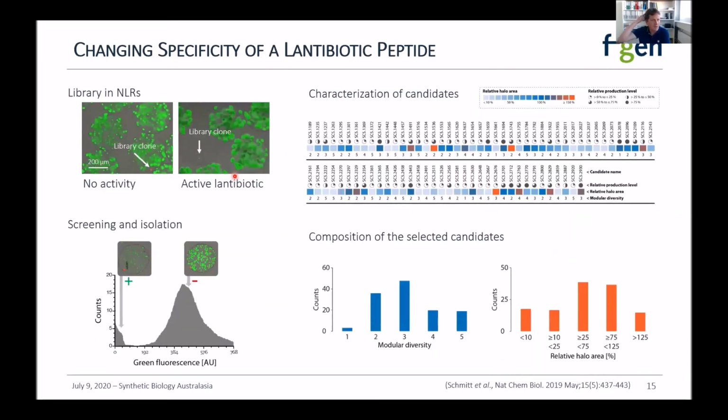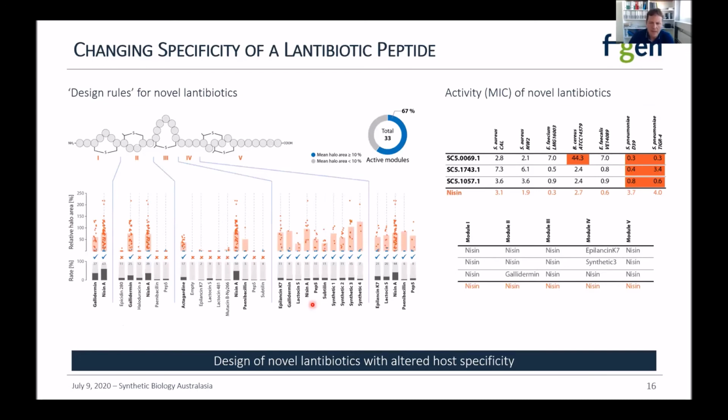Screening was done again in nanoliter-reactors. You can see here an example where a library clone, again in red, shows no activity, and where a library clone shows very high activity. As you can see, the biosensor strain that is co-encapsulated is completely inhibited in growth. And again, we isolated a large number of candidate strains and looked at the modular diversity and the activity, and were able to define design rules.